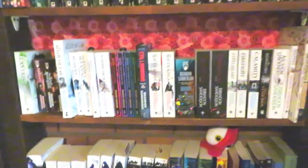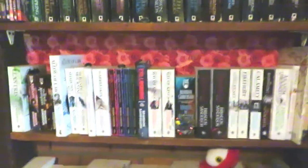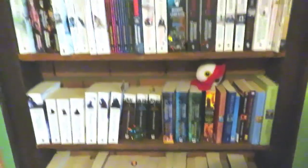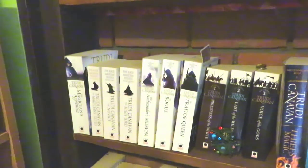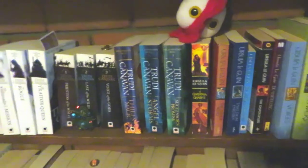Then we have my Brandon Sanderson shelf, which I also really like. A lot of these books I haven't read all of them, but the ones I have read I quite liked. Then we have Trudi Canavan? I'm not sure how you pronounce her name. I really like her books, I've read all of them, except this one because it's not completed yet. I'm waiting for book 4. I read all of these.